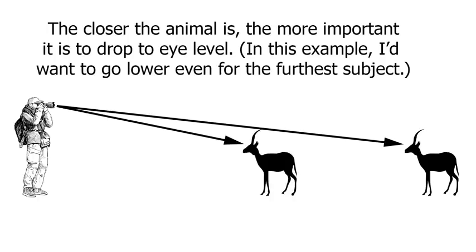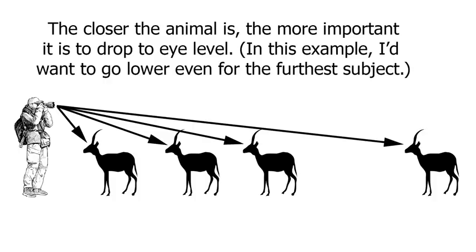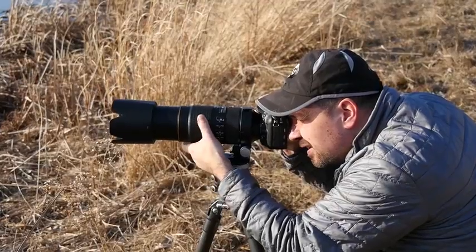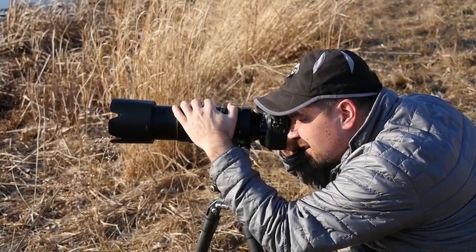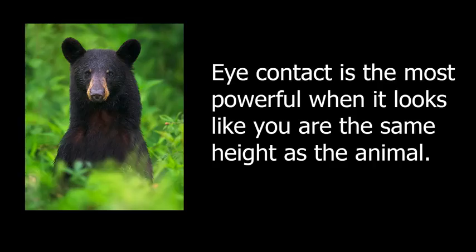Now, the further away your subject, the less it will appear you're above it. And of course, subjects that are really close demand that you drop as much as possible. Sometimes you have to shoot higher than you want because of grass or brush between you and the animal, but always do whatever you can to get as close as possible to eye level. After all, the easiest way to make a photograph that connects with the animal is to have the camera looking right into that animal's eyes, and it's much more powerful when you're at the same height.